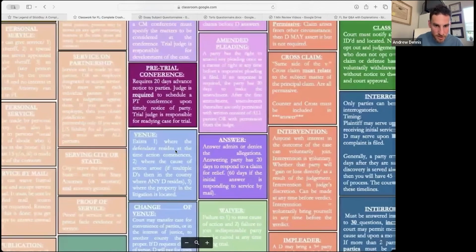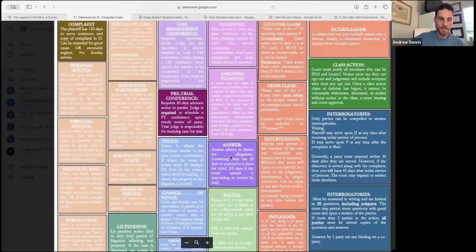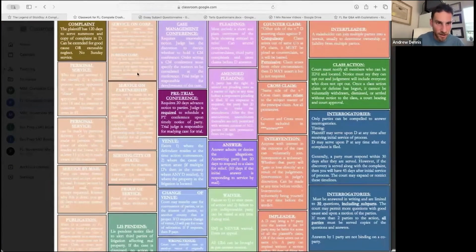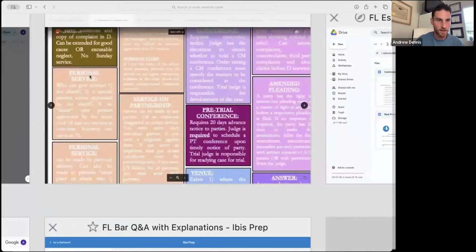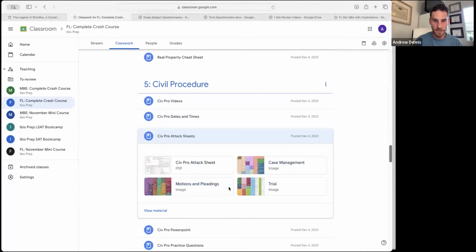Right, you can zoom in and see how attention to detail is just phenomenal. Kind of like these gift baskets right here, just phenomenal attention to detail. And I think this will really help people. I would study from these down the stretch, right? 120 days. So make sure everyone can access them.